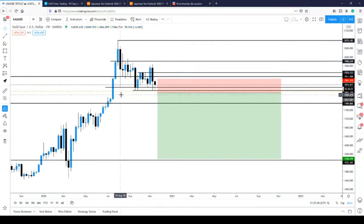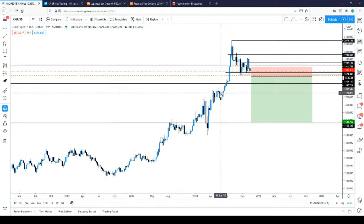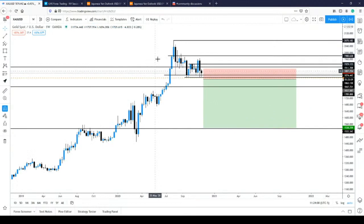This is my bias for gold, and it's been this way for I think 2 to 3 months. Let's see, since September. Yeah, almost 2 months. I'm waiting for 1845 to get cleared on the daily or weekly time frame to take this mega short all the way down to the lows we made back in March, near 1550.